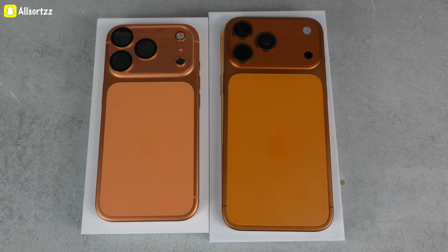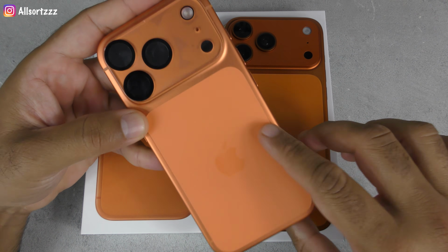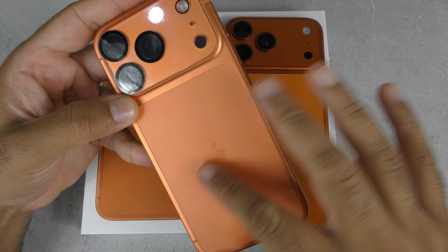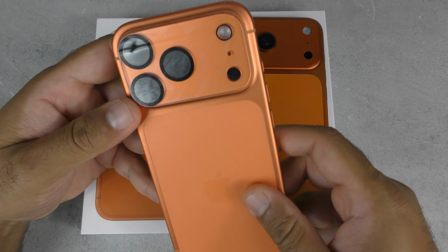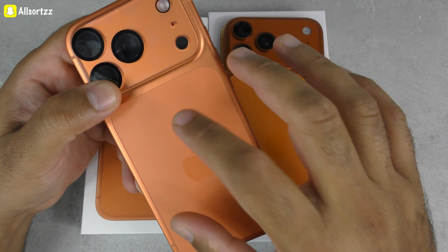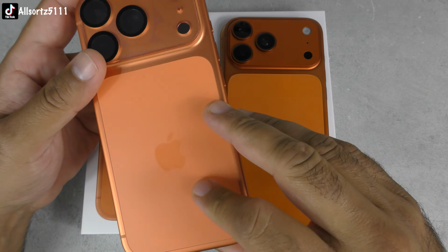Let's take a look at the smartphones. As you can see here, the first difference is the color. With the original, the 17 Pro, it's a much lighter orange with the logo. The logo is a bit, I won't say rough, but you can actually feel that the logo is on there. It actually stops your fingers from rubbing through it. You've got 3 camera lenses and your LED flash. It's like a chrome orange color around the body, but you have a darker, much more solid orange color in the bottom half of the phone.